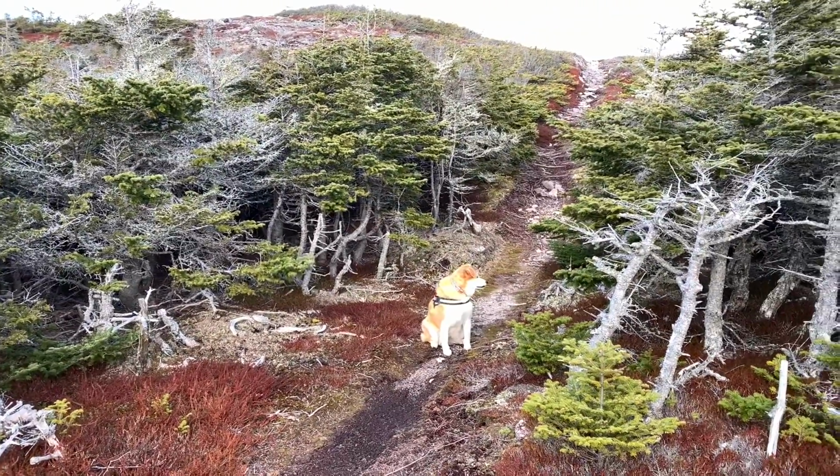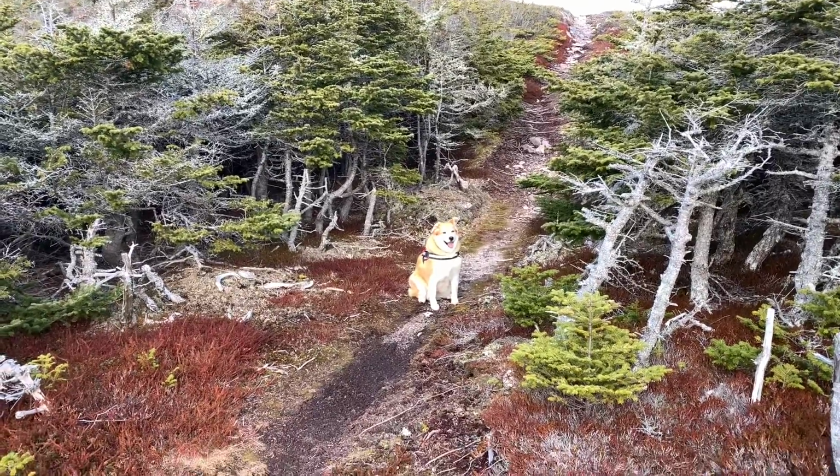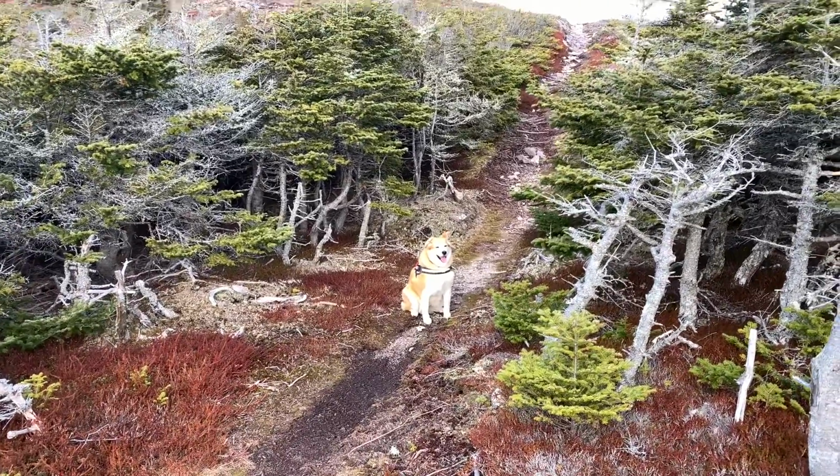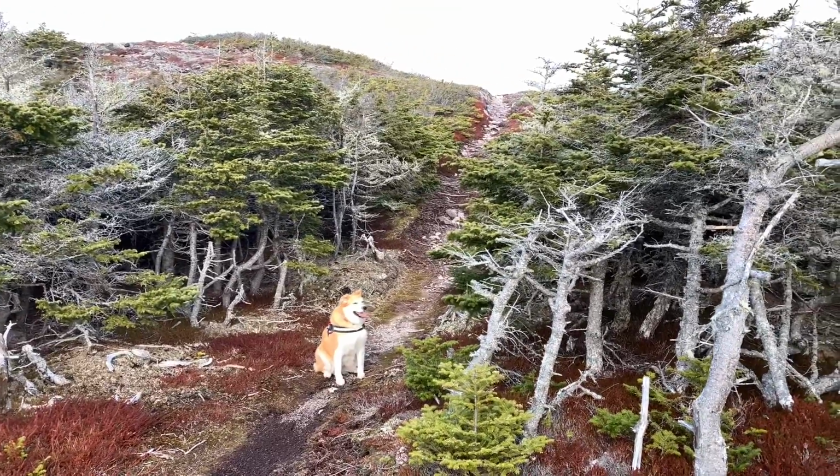Hi, Sweet Belle. She just waits for me. Look at her. Anyway, really neat feature on this trail.